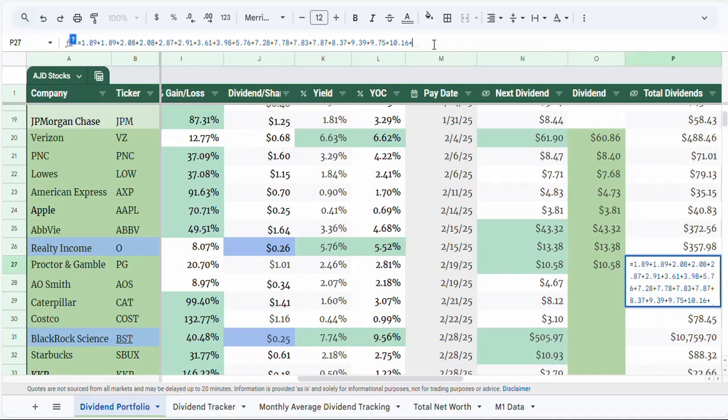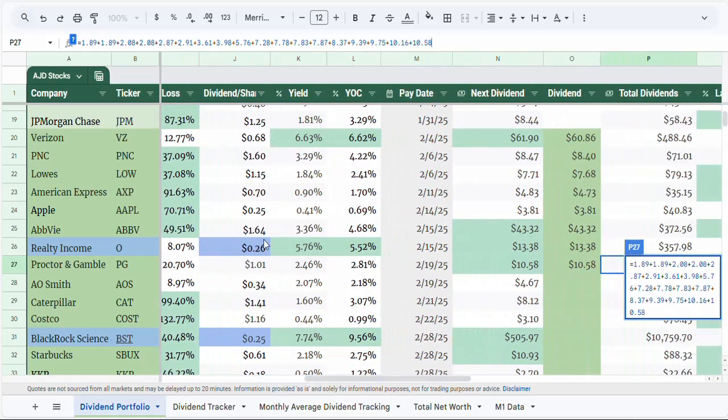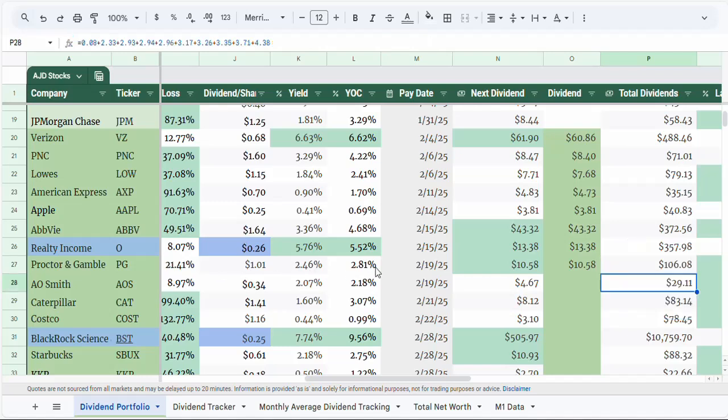We'll update this. What I do is I put the total dividends received. So to count that up, you'll see things go up here, like the dividends gain or loss. It's going to change the yield percentage, things like that, as I hit enter.